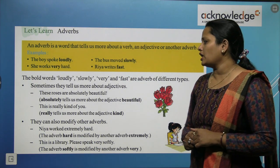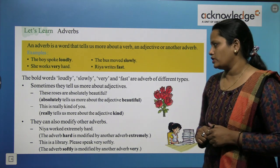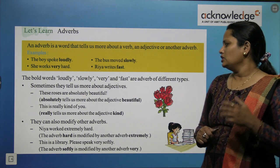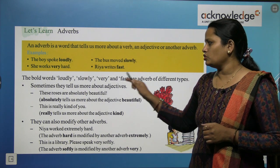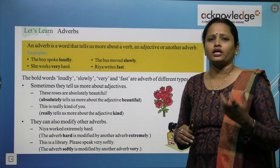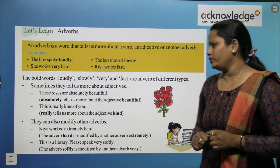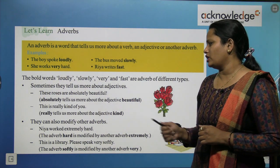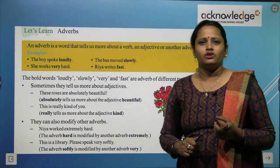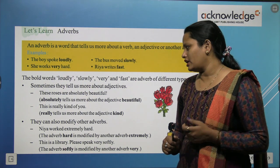These roses are absolutely beautiful. ये जो roses हैं वो बहुत ज़्यादा beautiful हैं. So here absolutely tells us more about the adjective beautiful. So beautiful एक adjective है, so उसके बारे में absolutely word और ज़्यादा हमें बता रहा है. This is really kind of you. Really tells us more about the adjective kind. So kind एक adjective है और उसके बारे में जो really word है वो और ज़्यादा बता रहा है कि वो kind कितना kind है. वो बहुत ज़्यादा kind है.